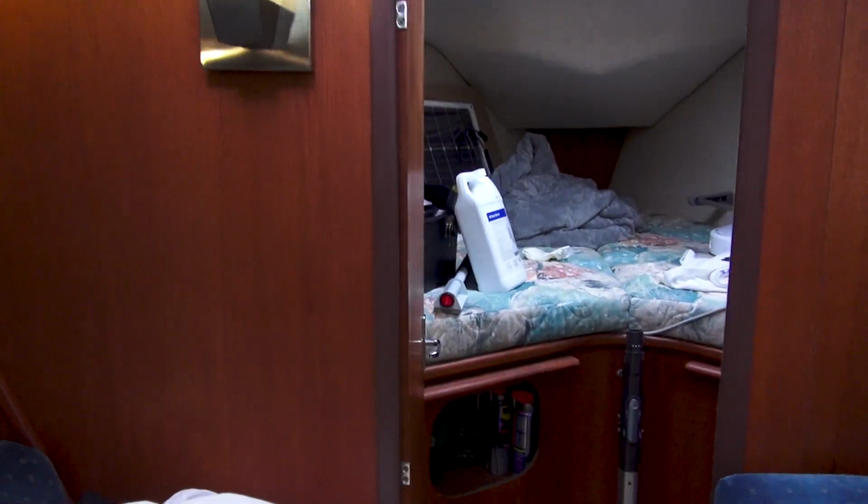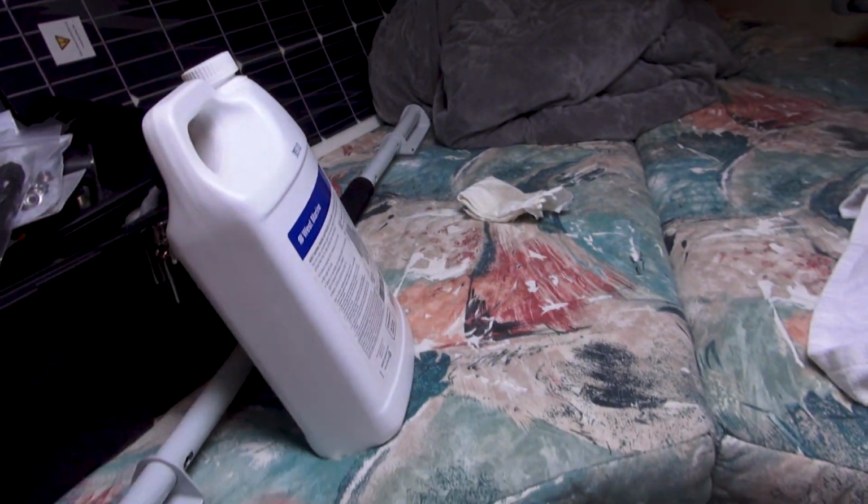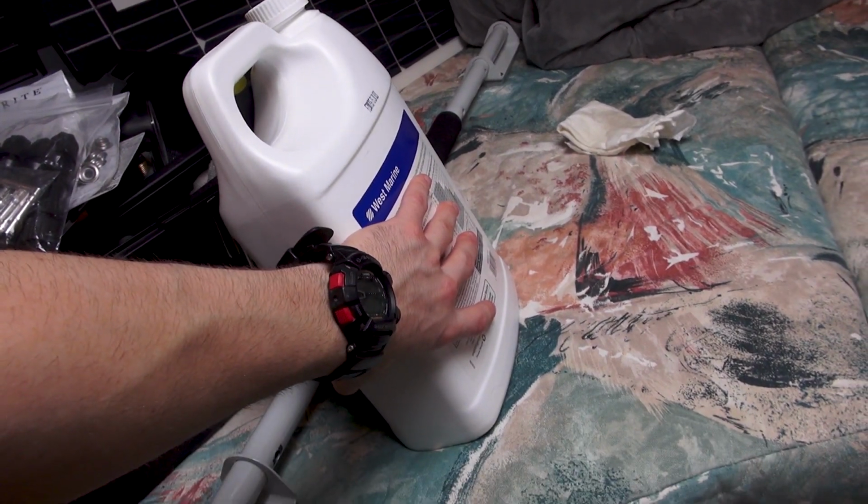So now I'm going to go ahead and drain out the just recently put in ethylene glycol solution from the coolant loop, dispose of it properly, run some cold water through it, and flush the system. Then I'm going to mix the propylene glycol into the correct ratio for what we need, and get this into the coolant system.